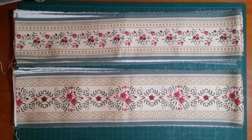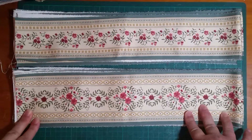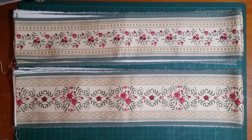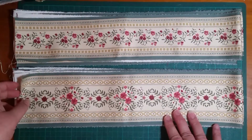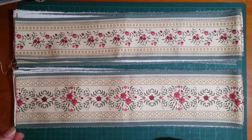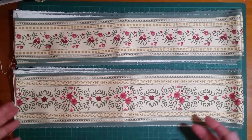Guys, I thought I would share a little story about some of these vintage fabric strips that I'll be putting into my Etsy shop. Usually little odds and ends like this I'll just pop into my shop without doing a video, but it's not often that I find vintage stuff that I actually know the story behind it, like who it was from and what it was for.